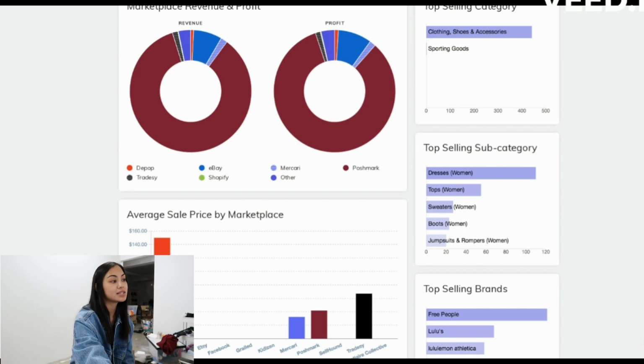So here it says that my top selling categories in the year of 2022 were dresses, tops, sweaters, boots, and jumpsuits and rompers.